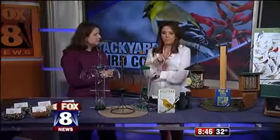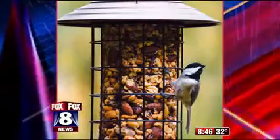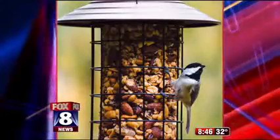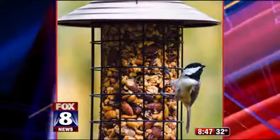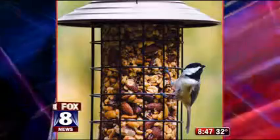I want to throw up a couple of pictures that we have of some of the popular birds that are in here. Tell me which one is that? That is the black-capped chickadee. He's eating out of this particular feeder right here. So cute. Yeah, he's a native to Ohio, here year-round actually, and really a cute little bird. Absolutely. And our next one?